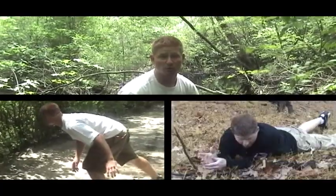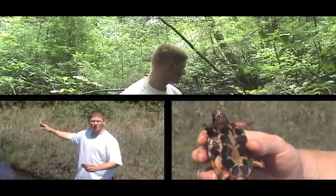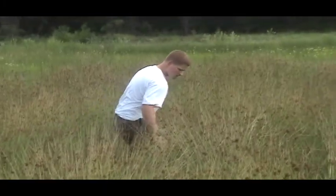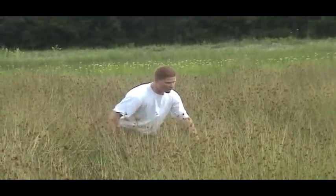We got some thunderstorms moving in. It's getting pretty nasty. It's gonna start pouring any minute. Big northern water snake, just moving through here. There he is, there he is. Oh, I got him, I got him.